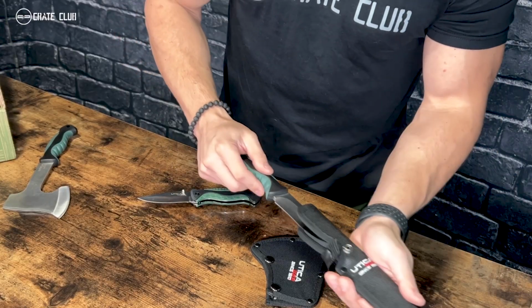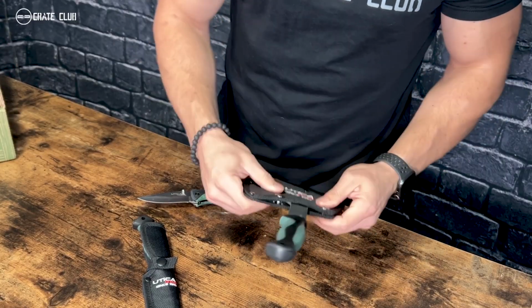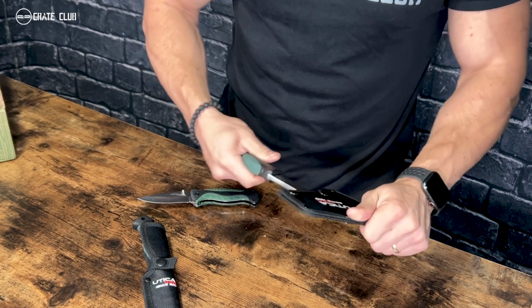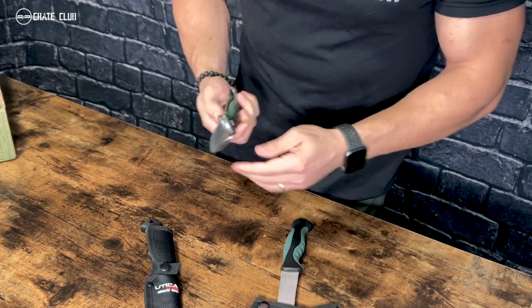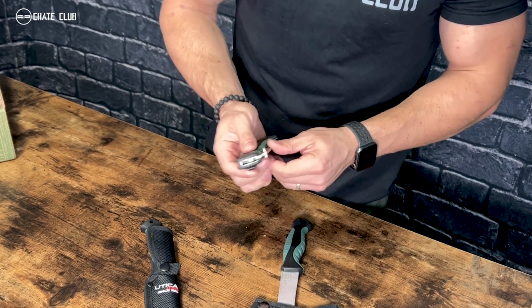I love the way that this fits in there. Great fit. Got the nylon sheath. Same thing with the little axe/hatchet here. Slides right in. Buttons to keep it secure, not going anywhere. And then the folder, you're just gonna stick that in your pocket. It's got the clip on it as necessary. And it's a great product, man.